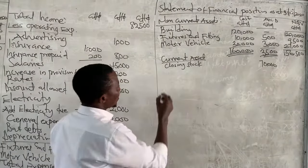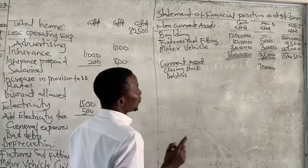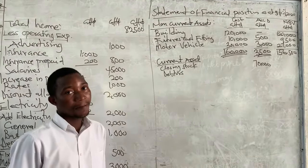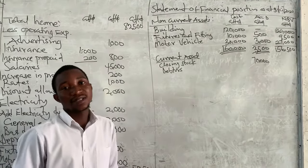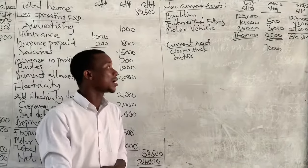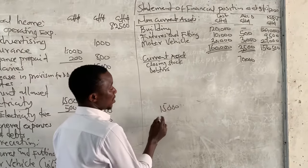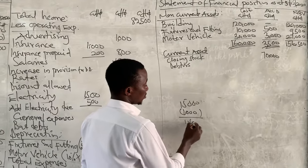After that, you have debtors. Mind you, I told you the debtors amount in the trial balance is 15,000. But then we were told that 1,000 cedis should be written off as bad. So after we've taken the 1,000 from it, that is 15,000, the balance as per trial balance, we take our bad debt written off, we get 14,000.